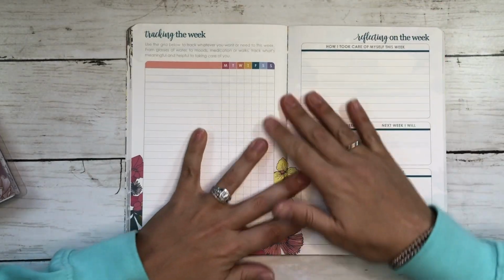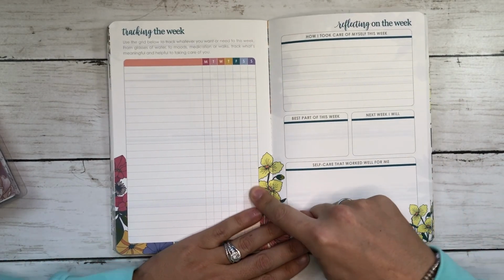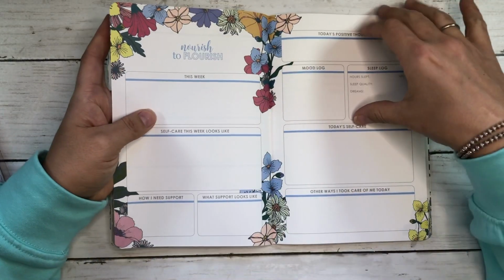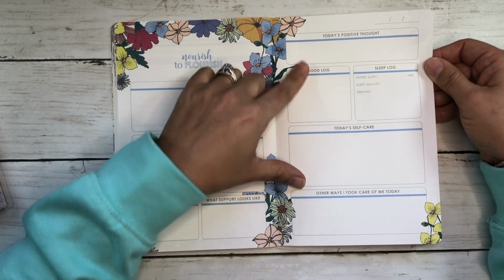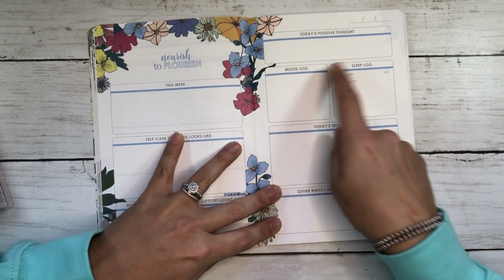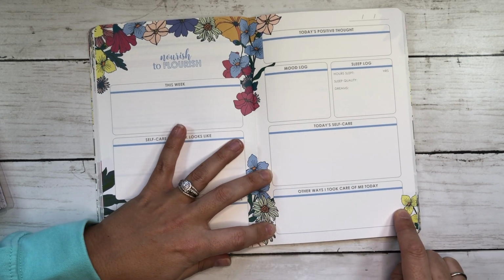All right, here we go. So this is tracking the week. We have the same type of tracker there and reflecting on the week, okay? So here's your week. This is your little dashboard like the other one looked like. And then your positive thought. This one is different because it starts out with a positive thought, a mood log. Here's your sleep log. Today's self-care and other ways I took care of me today.